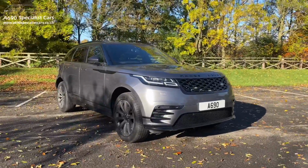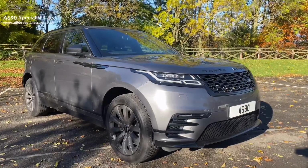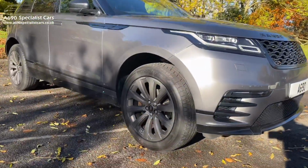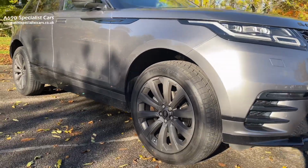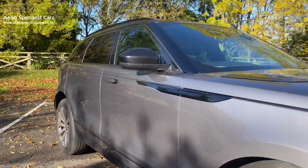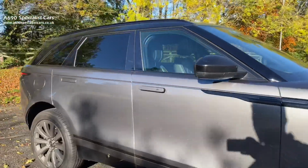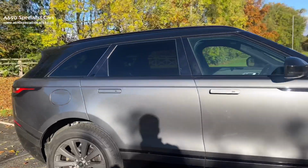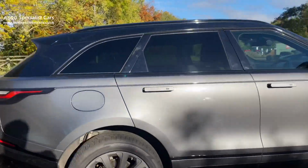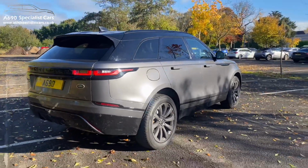The Range Rover Velar comes with this lovely updated styling. It looks absolutely fantastic and timeless. It also comes with the 20-inch alloy wheels, which look fantastic in graphite. And it also comes with deployable door handles and also deployable side mirrors too. So one opens the driver, double unlock, and it opens the passenger too. It's also got the privacy glass, which makes it look fantastic.